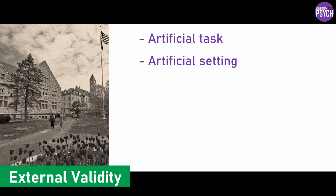Possibly not. And linked to this is the setting itself. Does it apply outside of that lab setting, when you've had a task explained to you, you know you're in an experiment, and we're with people that we don't really know? Is that how our memory works in real life? Again, probably not. Possibly the results are partly influenced by being in that kind of lab setting and being pressured to perform on the day, maybe.